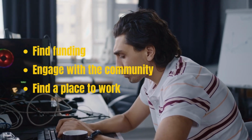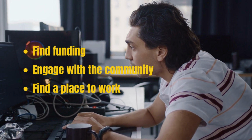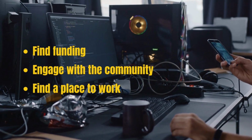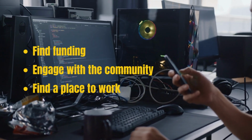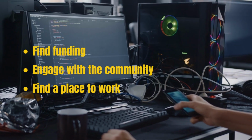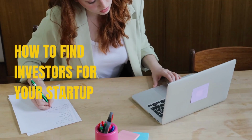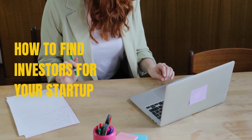Engage with the community. You need to connect with founders, consultants, developers, and potential customers to get support and feedback for your startup. Find a place to work. You need to choose a suitable workspace for your startup, be it a private office, a shared space, or a virtual space. To find investors for your startup, you need a few ways.